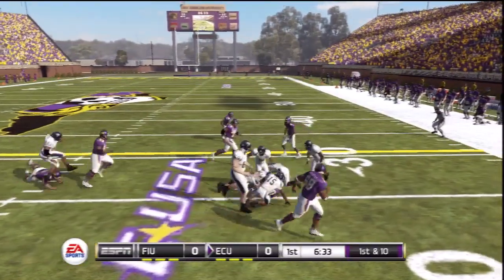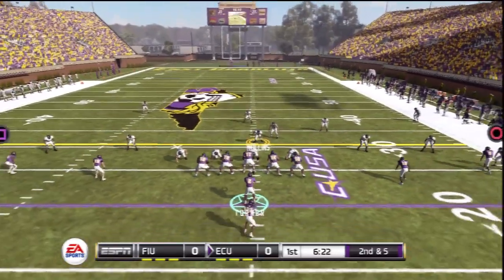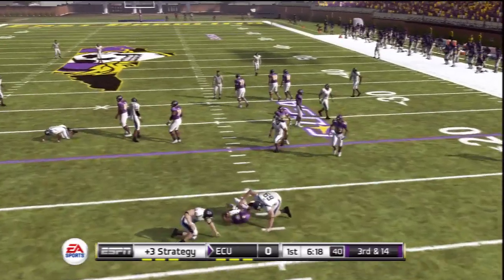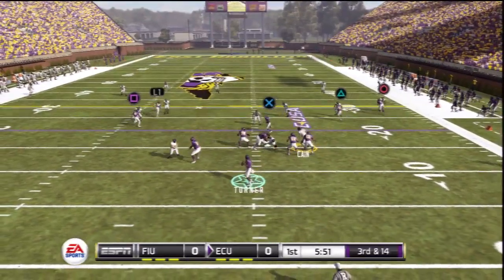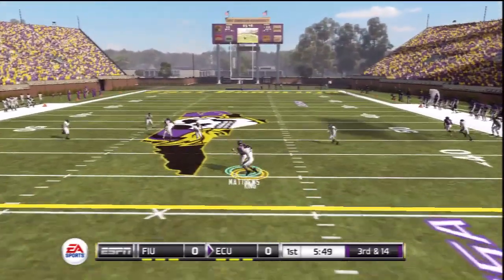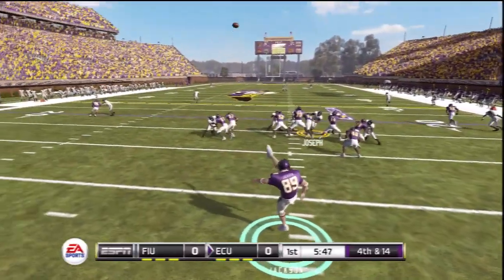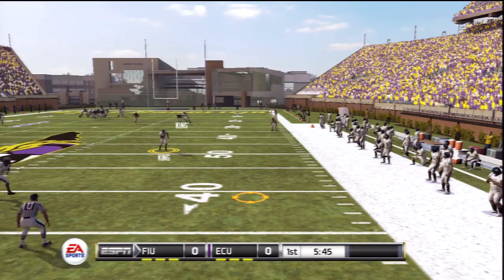Hands it to the back. Nice game. And they get the sack. Receivers in the formation. Turner drops back. Got his receiver. Dropped it. He punts it away. It's a high kick.